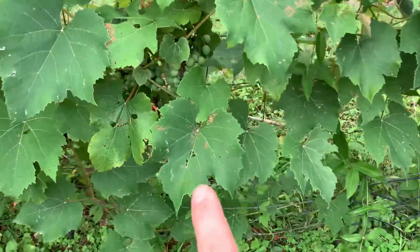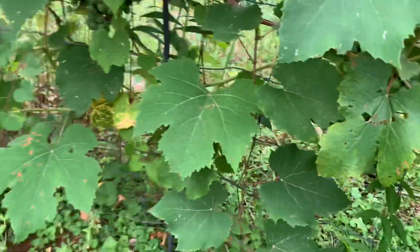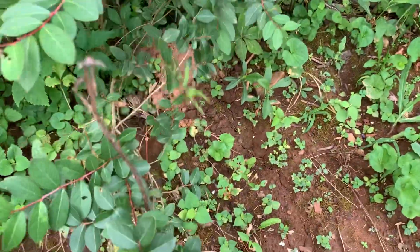All right, I don't know that I have much else to show you except that our grapes are doing really well. Look at all these grapes. Look at all those grapes. Grapey, grapey, grape. I gotta cut this out again.